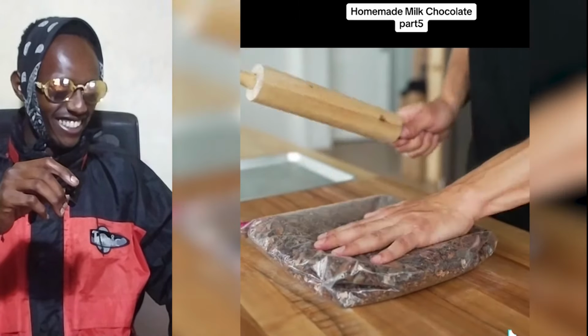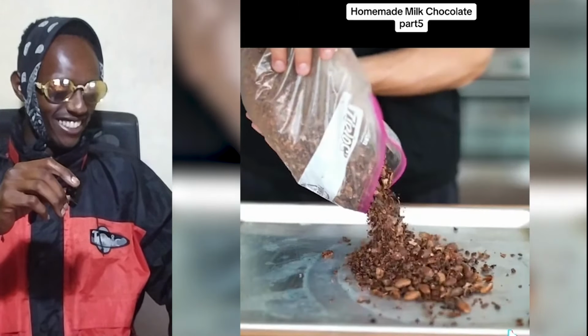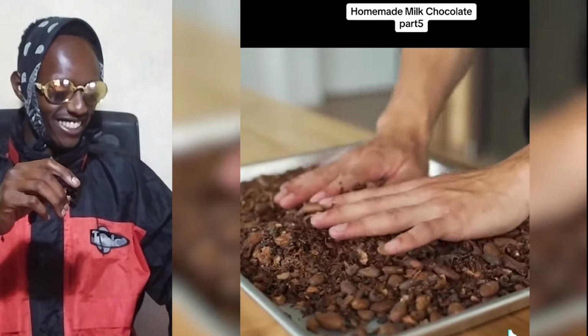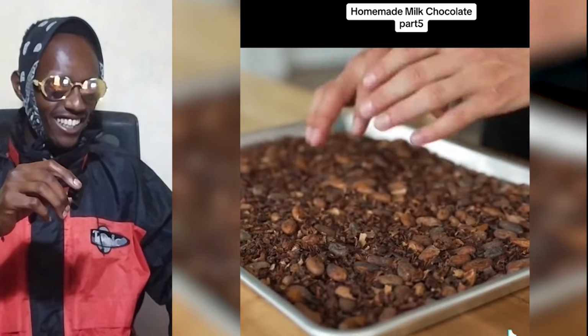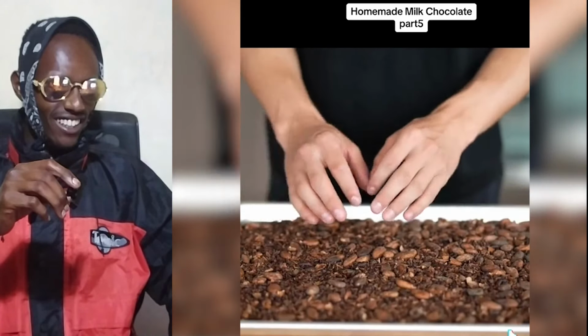And now, after we've been smashing for quite some time, we'll pour the contents back onto our tray. And as you can see here, we've got a nice mixture of shells and nibs. At this point in time, we'll take a quick pause, and I'm gonna separate out all the nibs from the shells.